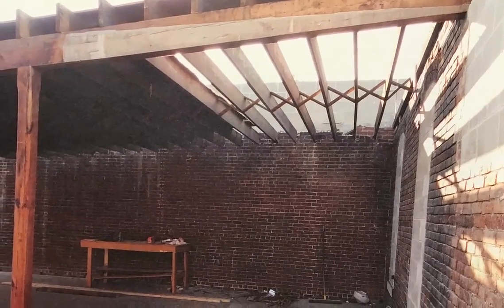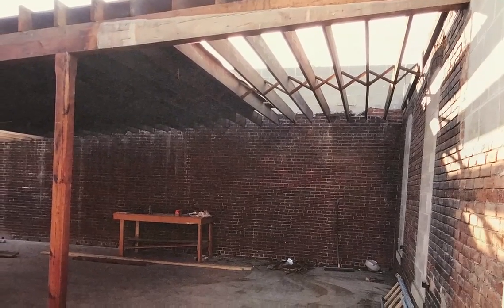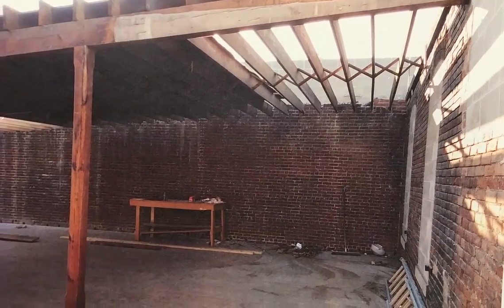Half the ceiling is gone. You had to tear it out, and the room is completely empty. And when you look at it then, and you look at it now, you can see what a transformation.